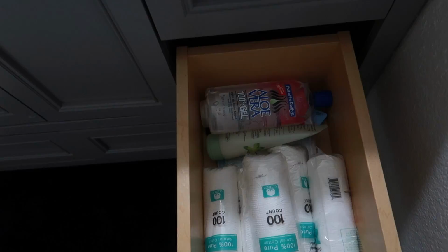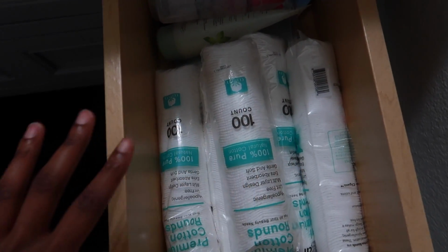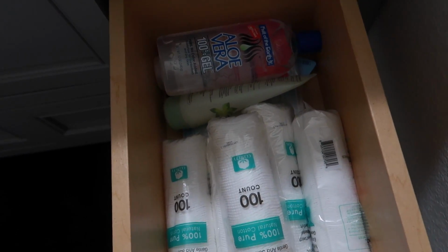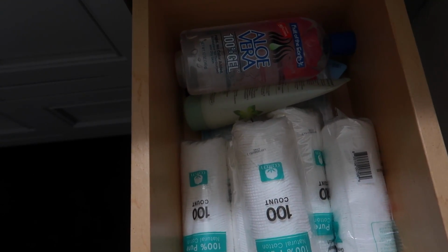And the second drawer, I have my secondary facial stuff. Like, I have my mask underneath here. I have all my extra cotton rounds. I have my aloe vera. I have my exfoliators because I do want a skincare fridge. Eventually, the mask will be moved out of here because I'm gonna put those in the skincare fridge.